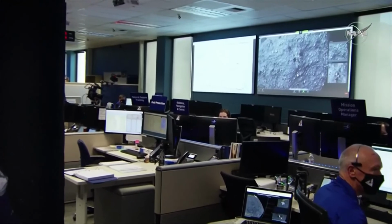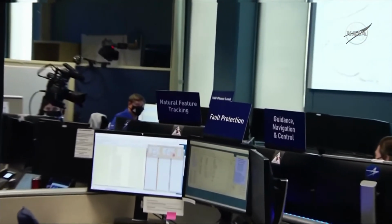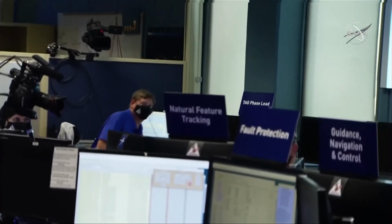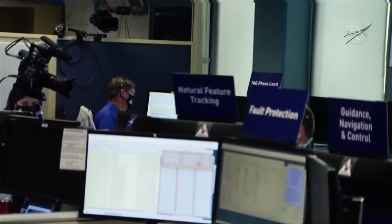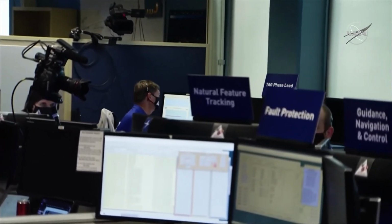So let's talk about a couple of the positions we have in the room. In the back corner over there is Dale Howell. Dale is our TAG phase lead. You've been hearing his voice calling out events as they complete on board the spacecraft. Here in the center area, we have Curtis Miller.